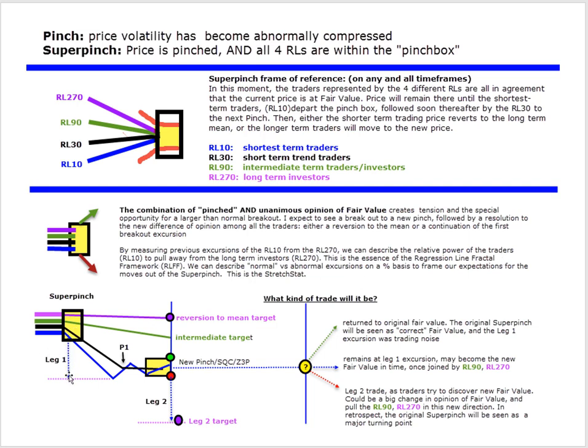And then by estimating and describing the size of those moves on a percentage basis, we can put statistics on it and describe when an excursion from the 270 is no longer a normal or small move, and when it is abnormally large. We can use our understanding of statistics to describe the percent of a move that it has to see for that excursion to be abnormal. This is a form of statistical description that we call the stretch statistic.